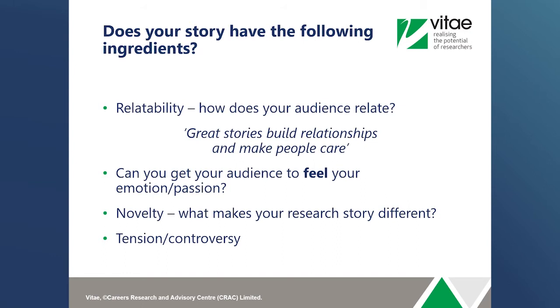And coming from a science background, that was quite a difficult thing to connect with because we were used to presenting facts and figures. Novelty, what makes your research story different? What is unique about it? And is there any tension or controversy around the topic that you are researching?